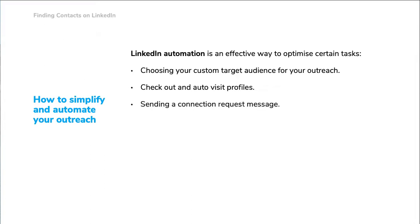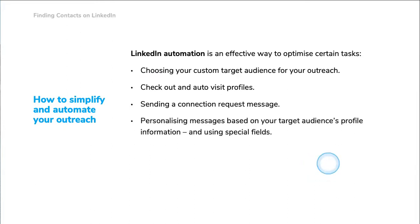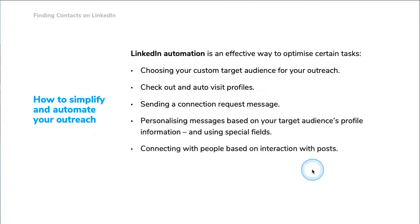And so that's the next thing I do, sending a contact request message. You can personalize messages based on certain fields. The app that I'm going to show you in a moment lets you add a special field behind each person that you've researched and use that in your communication so that you personalize the messages much more. You can connect with people that have interacted with your post or someone else's post. So there might be a highly popular post on LinkedIn with hundreds of connections. You can actually connect to the people that have connected to that particular post with this automation.